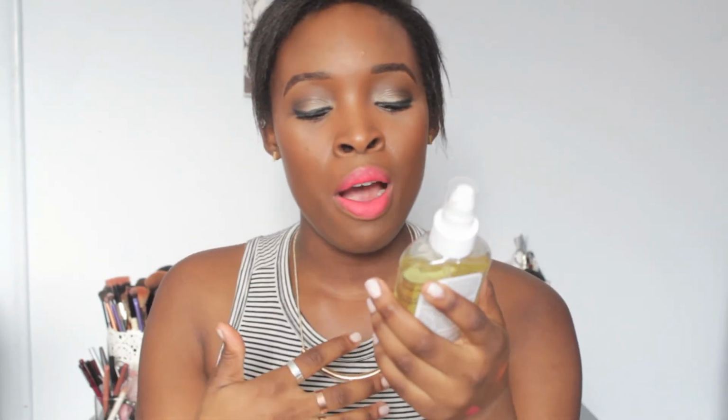I'll smooth it on my legs, I'll smooth it on my arms. It's super hydrating. It soaks in really fast. It doesn't just sit on your skin and then stain all of your clothing with oil. It's really, really nice. There's nothing bad about this. Sometimes I use it in the place of a moisturizer, depending on how I'm feeling. And it smells like cocoa butter, so I mean, goodbye for sure.